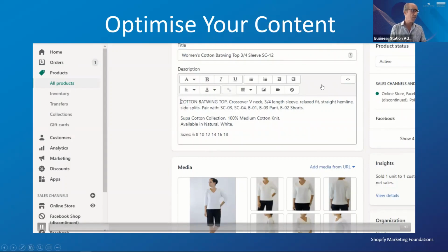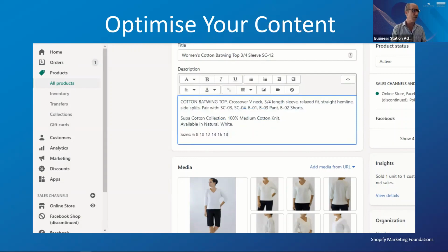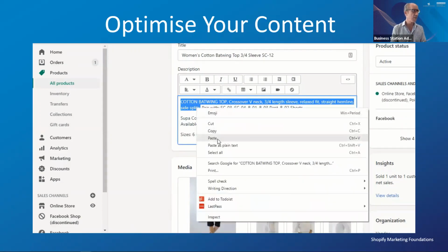Now I've got all this content here, this description, and it's pretty good. It has all the information I need. It just isn't very salesy, and it doesn't roll off the tongue, doesn't read very well. So I'm going to optimize that a little bit here. I've gone off and done that work. I'm not going to delete it all. I'm just going to paste some description there.